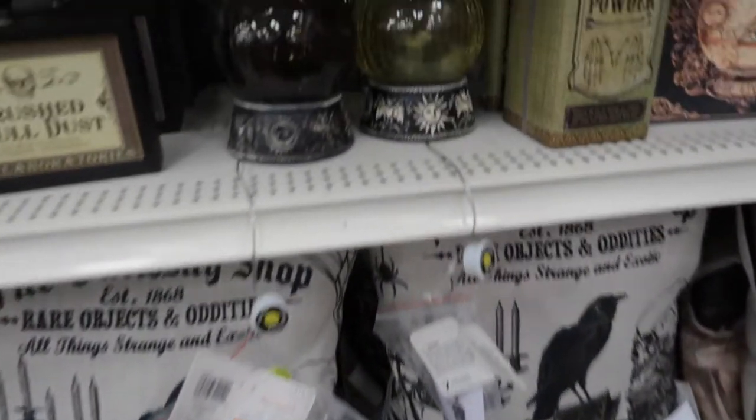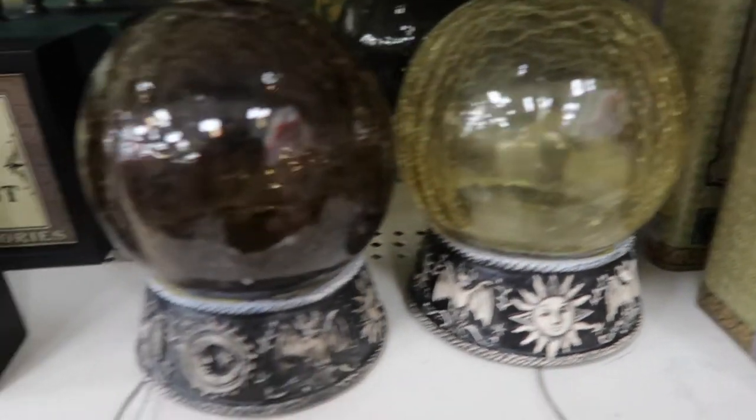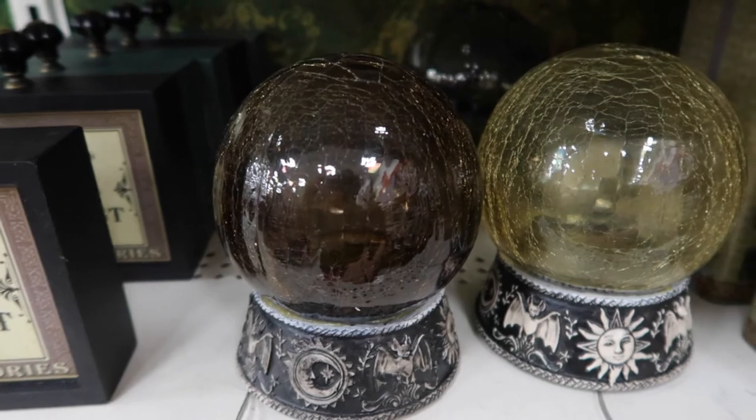I really like this mystical theme they had, especially with this crystal ball. I think that would be such a cute theme for a dining room table.